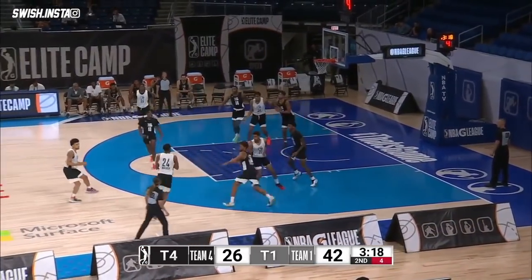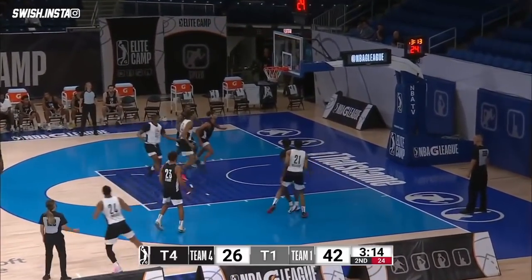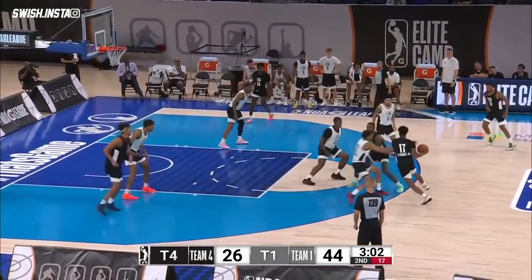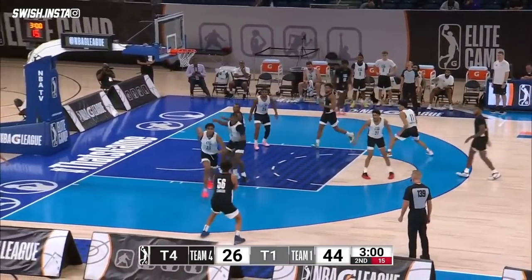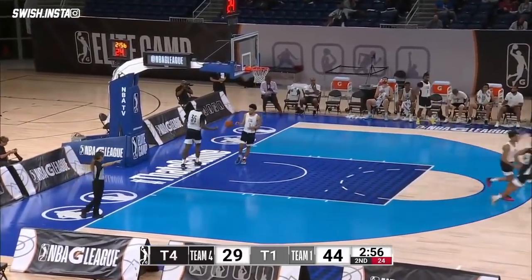Aaron Wiggins trying to spin. He's going to get some new kicks. He slipped a couple of times. I was about to say, lost his footing there as shot ends up going up from Walker. That's good. Team one starting to open it up a little bit. 44-26 is Garcia from three-point range. As I said, I think his future professional.